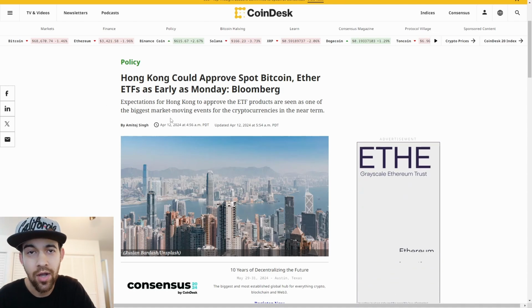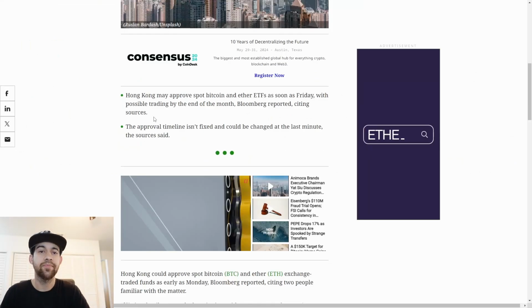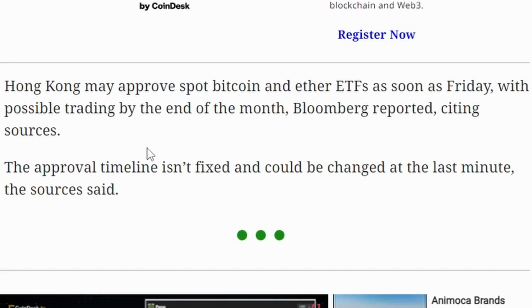We got to talk about Hong Kong. According to this article, Hong Kong could approve spot Bitcoin and Ether ETFs as early as Monday. But then we have some conflicting information. I don't know if it's a typo or if I'm missing something here, but Hong Kong may approve spot Bitcoin and Ether ETFs as soon as Friday, with possible trading by the end of the month. However, the approval timeline isn't fixed and could be changed at the last minute.